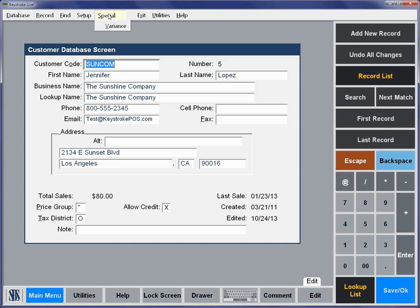So that's a quick tour around Keystroke Express. Remember, if you've run the complete install since, I think, build 36, you will have a Keystroke Express sample data icon in your Keystroke POS program group as a dealer, so you can take a look at it and run it. If not, next time you update, just run the full install of Keystroke. We can email you a link. You can get it off the website, and you will get the Keystroke Express.